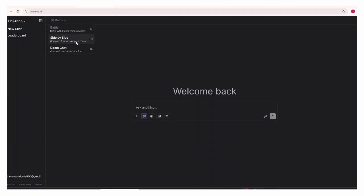And the second one is similar to that, that is side by side. The only thing is that you are the one choosing the models that you want to battle, and then we have direct chat, which has only one model at a time. So I'm going to show you the side-by-side method. Then you can check out battle with anonymous and direct chat. Direct chat is just like having a conversation with one model, which I'm sure all of us are familiar with. So I'm going to use the side-by-side chat.